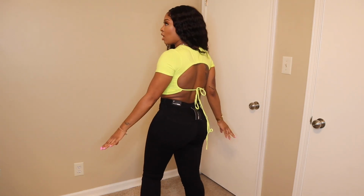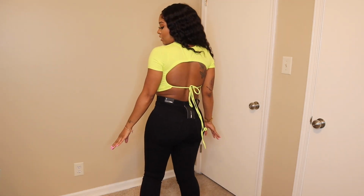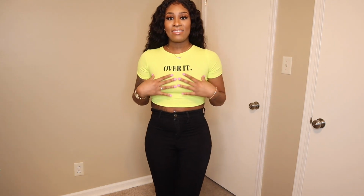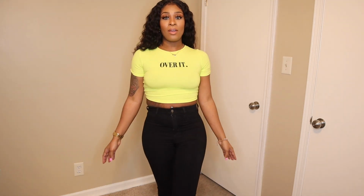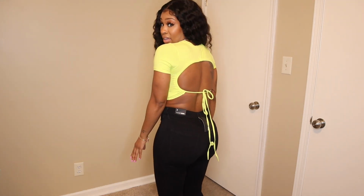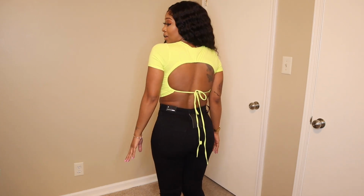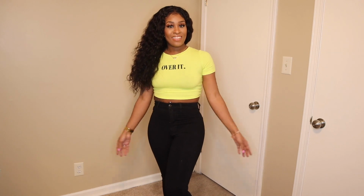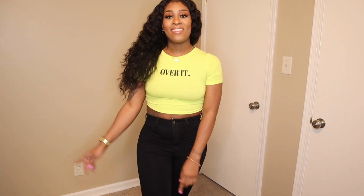This is so cute. I have a shirt that's just like this. It's long sleeve, but it's so freaking cute. I love a girly looking shirt like this. You can't go wrong at all. And the back is giving, okay? Really cute.